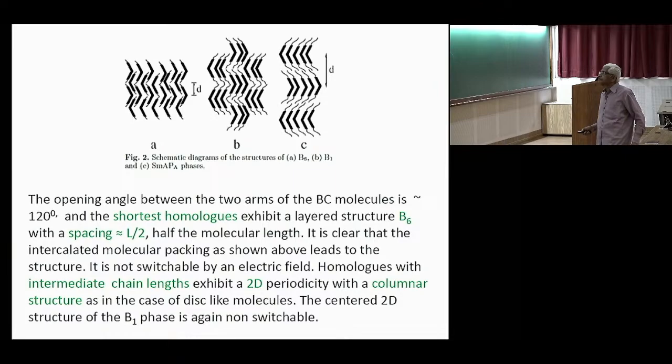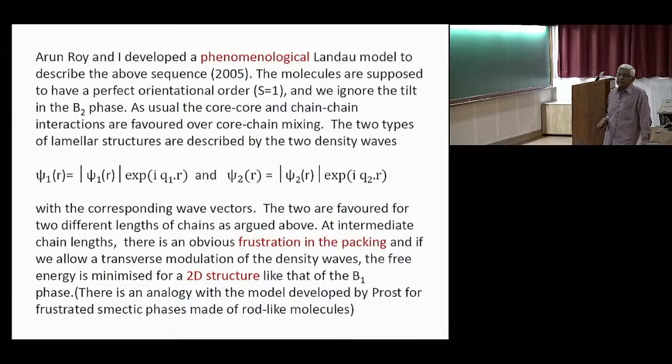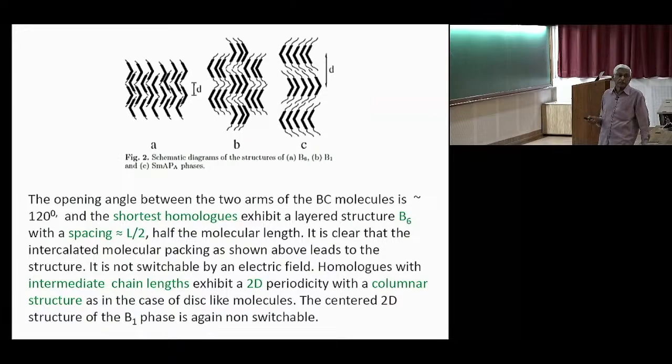So how do we understand this? Later on I will briefly mention the work done by Jacques Prost on what's called a frustrated packing model for polar molecules. So we were inspired by that. We said here is a frustrated packing. There are two extremes, both with layering order. One is half molecular packing. This is full molecular packing. And this is the frustrated structure in between when the chain length is in between.